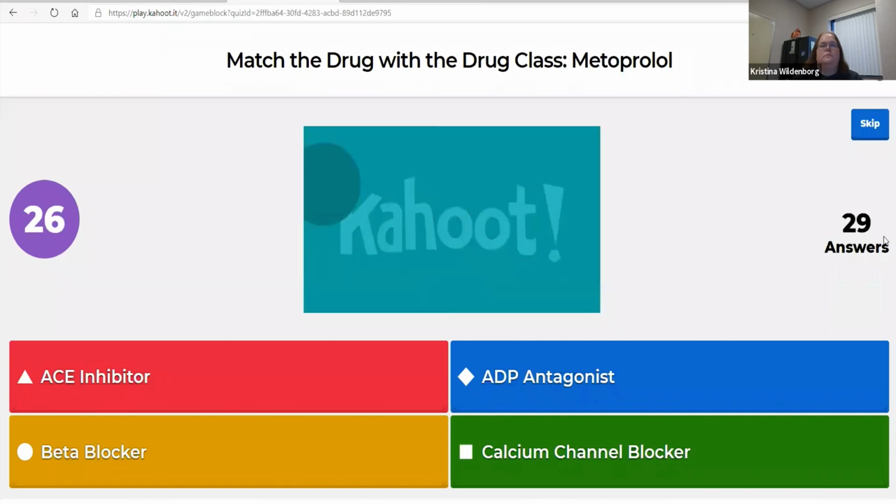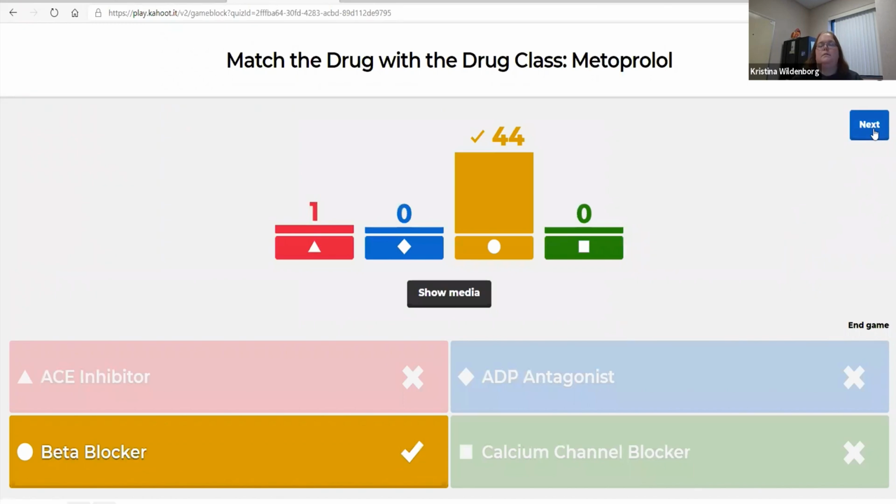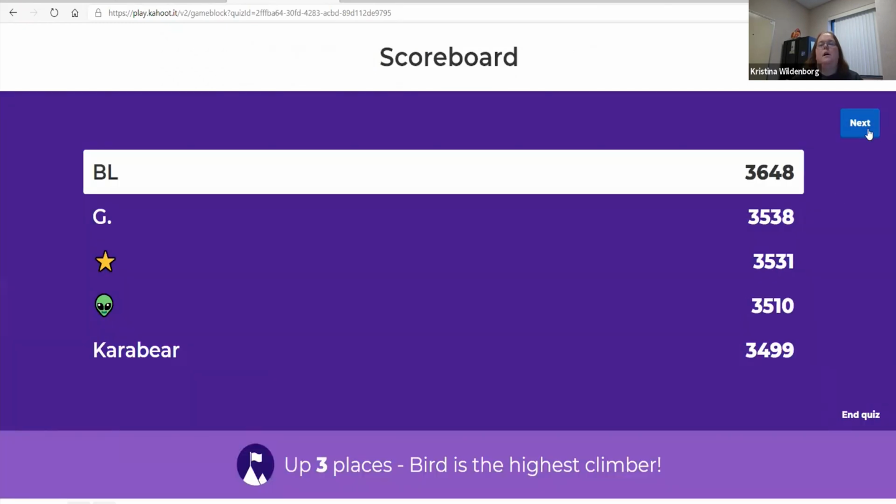The question will come up and they'll say A, B, C, D, which is the right answer. They pick it, and then it will come up with statistics, and I'll tell them if they got it right. And then I take that time after that question to explain why the right answer is what it is. And then it gives them the opportunity to ask questions.